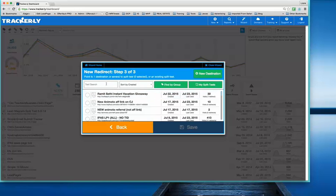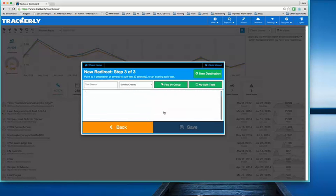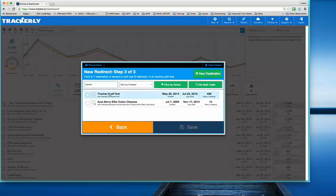What I'm going to do next is actually add a destination. Now, here's the cool thing. All my destinations are here, and I can do a text search for it, right? Now, I have a ton of destinations, as you've already seen. So what I'm going to do is type in Trackerly and see if I have it, there it is. So here's my Trackerly affiliate link, which you can see I've had almost 500 visits to. And I'm going to click on that.